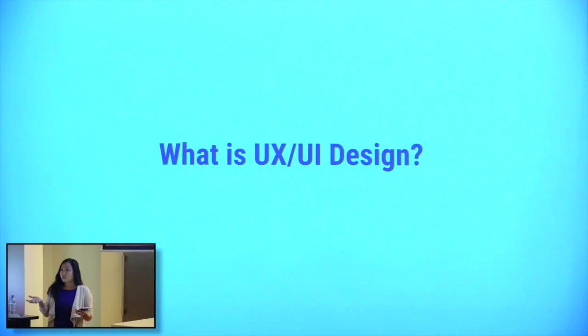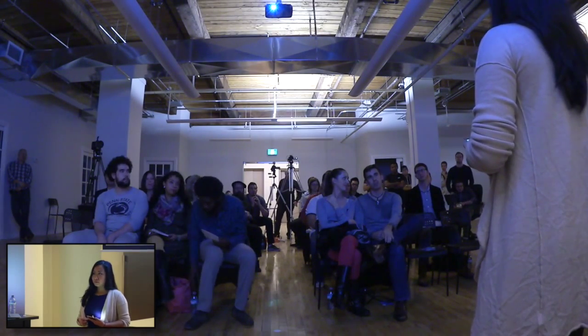So you guys already know kind of what UX UI design is. I want to kind of do a recap. So can anyone tell me what UX design is? It's adding motivational elements to the experience and then removing friction. Okay. Does anyone else have a more deeper understanding of it?